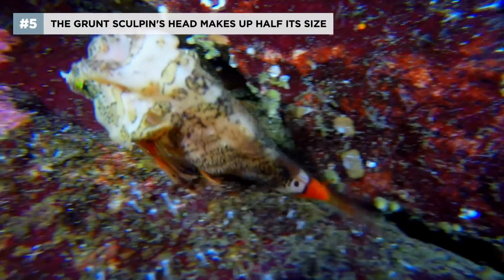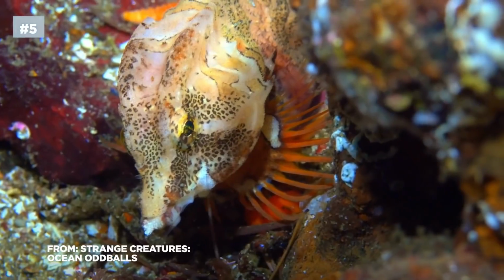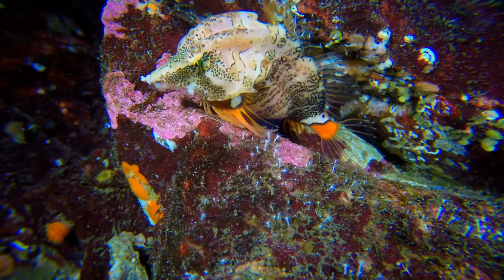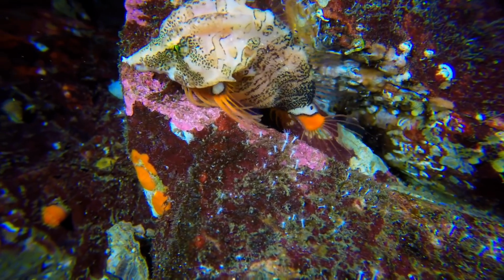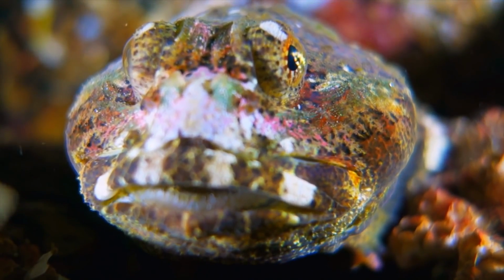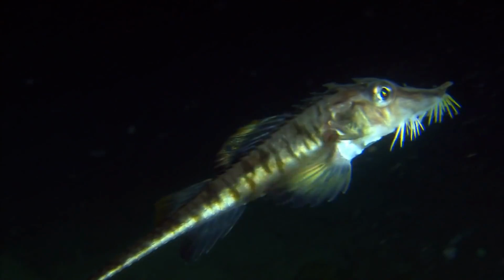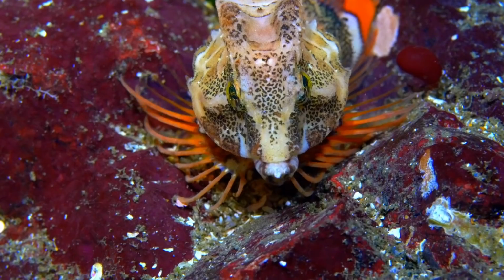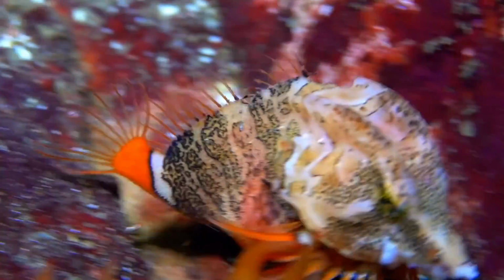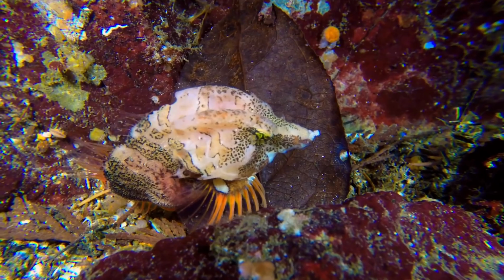Scooting along the ocean floor is a master of disguise. This is the Grunt Sculpin, a small fish with a big personality. It's part of the superfamily Cutiepies, which includes sculpins, sea ravens, and poachers. Not the most complimentary names, but this compact species has some outstanding qualities. Like this.